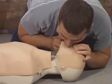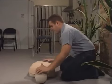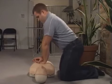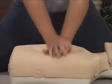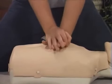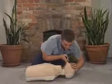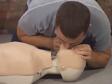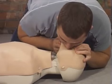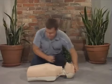A few things to remember when doing CPR is to keep your arms at a 90-degree angle to the body. Keep your elbows locked. Make sure your arms are straight up and down. When doing compressions, make sure that you are pushing at least 1.5 to 2 inches deep. If you feel the ribs break, keep going. Let's sit back and watch the rest of the 4 cycles.